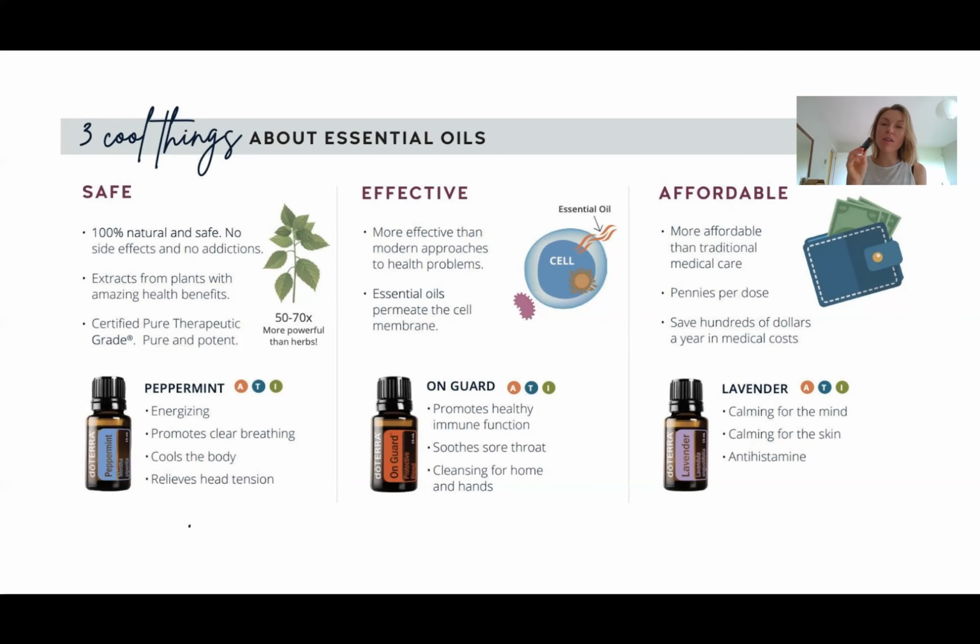And a couple years ago, all oil companies in the industry started saying that they're pure. So doTERRA made a website called Source to You. And if you put this little code on the bottom of your bottle into a website called Source to You, you'll see all the tests that were done on that specific bottle of oil.